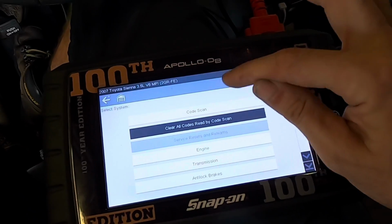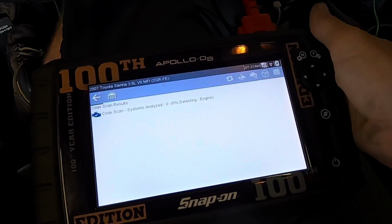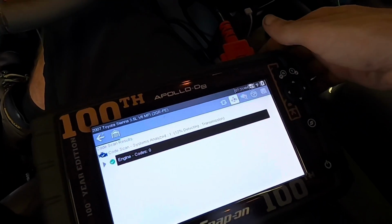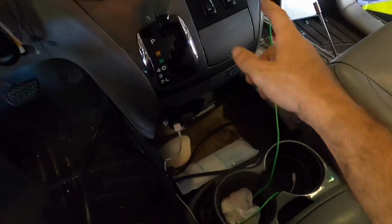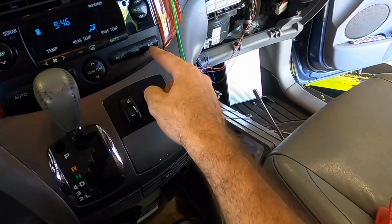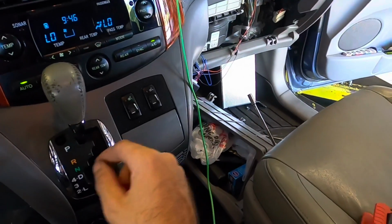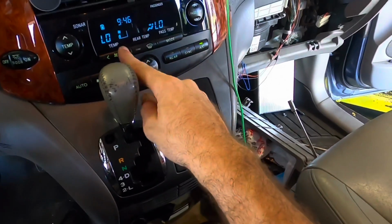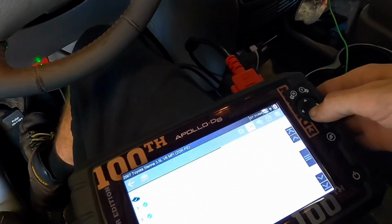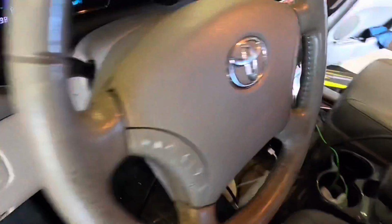I'm going to rescan it real fast and see if any codes pop back up. I may get an open circuit code for the compressor. I may not. I'm not really too fluent in Toyota language. And in the meantime, while this is scanning again, let's command AC on. Nothing. Okay. And my light's blinking again, so I may be off on a dead end here. Okay, that's not working either.